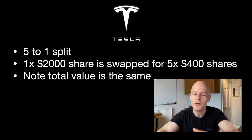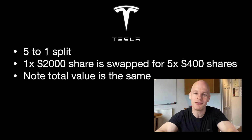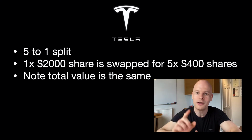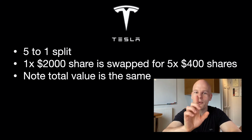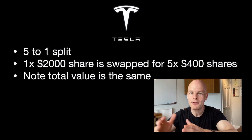They're not going to take your $2,000 and multiply it by 5. What they do instead is they divide it. So they split that one stock into 5 stocks, but they also split the value into 5 as well. So if, for argument's sake, it's worth exactly $2,000, then it will be worth $400 per share. So your one share of $2,000 will be replaced with 5 shares, each worth $400. I hope that makes sense. So that's what would happen in the case of Tesla.